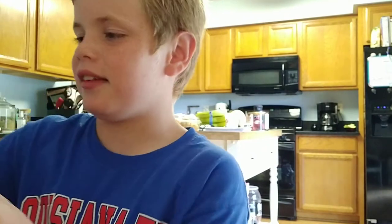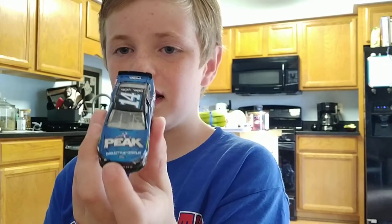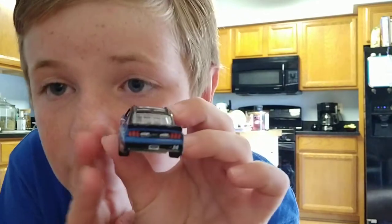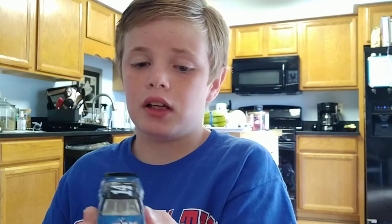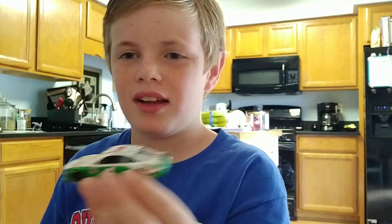There's so much diecast. Here's Clint Bowyer's 2019 Peak Coolant Antifreeze Ford Mustang. And this is one of the few that has GT on the back. Can you see that? GT! I don't know if you guys could see that, but this is a very cool diecast.